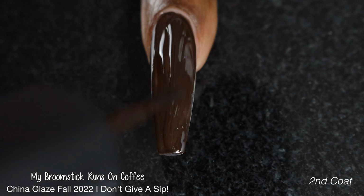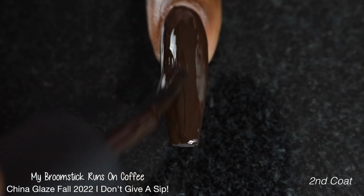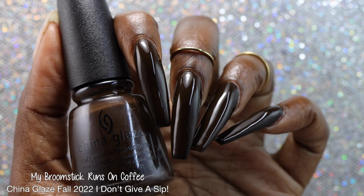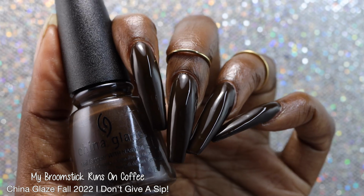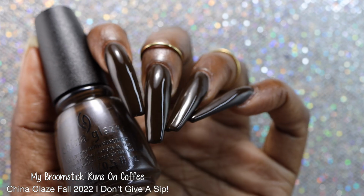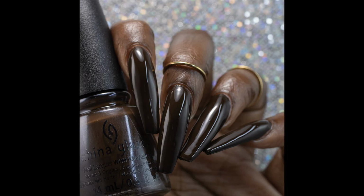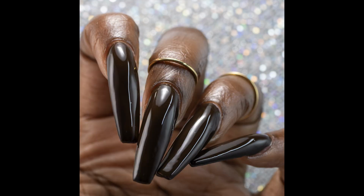This formula was super thin, super watery, starts off very sheer and streaky. I just don't think that there's a good reason why a polish this dark could start off so sheer if it's not supposed to be a jelly. It was just unacceptably sheer for me. So I was extremely disappointed in this one. This one's going to be a solid 3-coater on pretty much everyone. I would not suggest trying to go in for thick coats to make this one more opaque, because it'll just be a runny, watery mess all over your fingers.